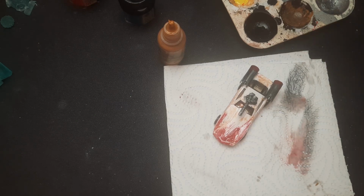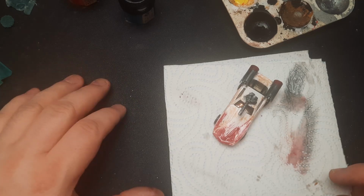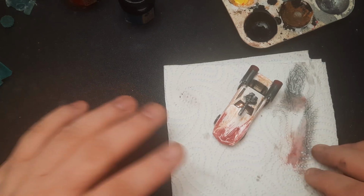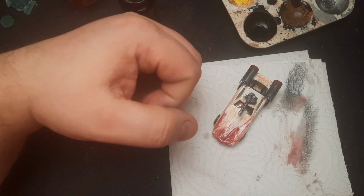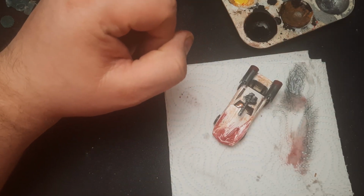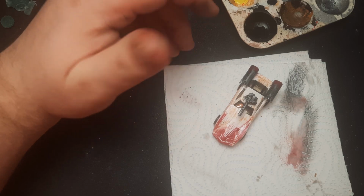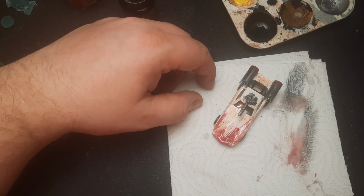But this is it. This is the entire paint job. I don't find it to be needing anything else, in my humble opinion. I think that this car, like I said, is one of the simplest. No, actually the Batmobile was simpler, even simpler than this one. But I just think that this white and this splash of blood on top really works. I think that this is just enough. So I just get a spin table and see how it looks.